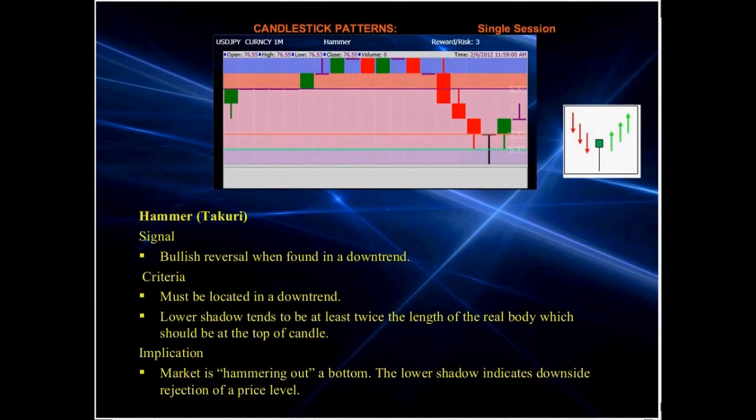Okay, so the hammer. The hammer is the same thing in reverse. We've got a downtrend. This opens here, moves all the way down, and comes all the way back up in the same session. Remember before we would have called that a bullish engulfing pattern, right? This would have been a bullish engulfing pattern, but on a different time frame. It looks like this. So let's move on to look at an example or two of this one.